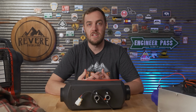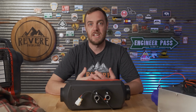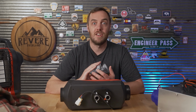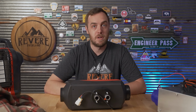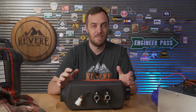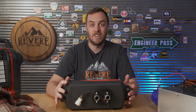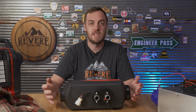For the extra money, you do get a slight increase in reliability. You get an instruction manual that's actually in English and you can understand. You get a thermostat that's a lot easier to use, and you're also probably going to get some aftermarket support, where you're probably not going to get any kind of support with this from the manufacturer. Webasto do also offer a gasoline or a petrol-powered diesel heater. That doesn't make sense.